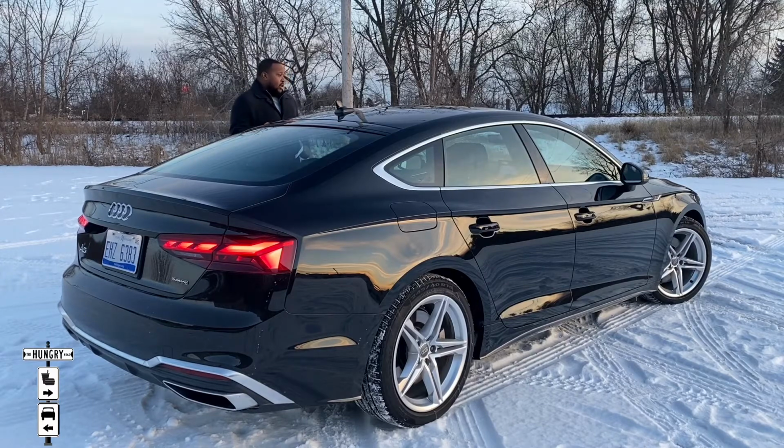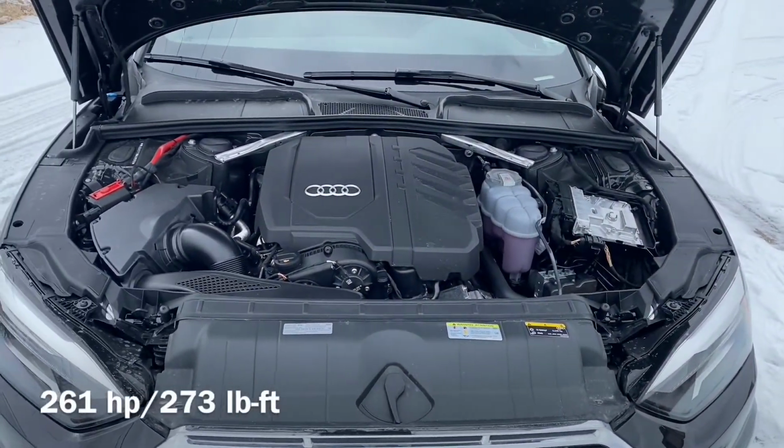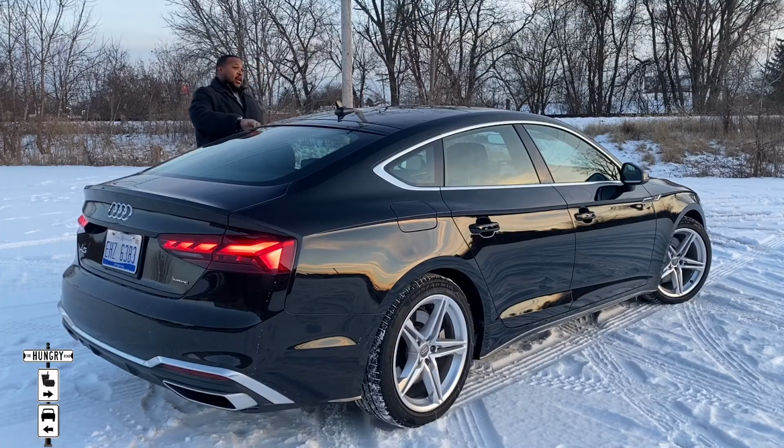So this one here is, like I said, the 45 TFSI, which has the upgraded engine from the 40 TFSI. This one is a 2-liter single turbo engine that makes 200 horsepower and 273 pound-feet of torque. Now the 40 TFSI is not a smaller engine, it's just detuned. It only makes 201 horsepower and 236 pound-feet of torque. But again, I'm glad that the rental car agency opted this one with the bigger engine, but I'm not very happy with some of the other things they opted out of, and we'll get to that in a second.